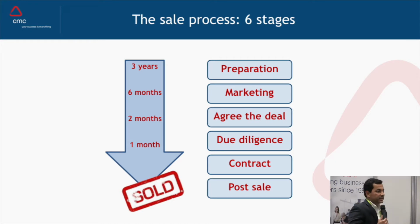DD, due diligence. Some of you from experience of doing these deals will understand and appreciate how fundamental this process is. It's also one of the most effort-intensive processes, which impacts the business owner, the advisors, the buyer parties. Everybody involved is quite strongly focused on the DD process.